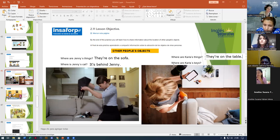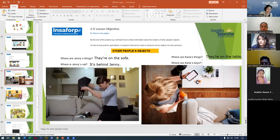Great. Okay, now the next one. Where are Carla's keys? On the table. They are on the table, but there is another possibility, to use another preposition. They are in front of the apple. How do you say that?